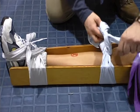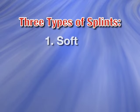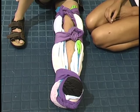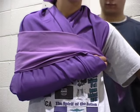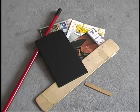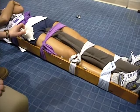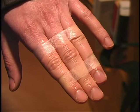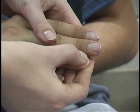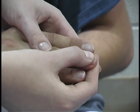A splint is a device that keeps the injured body part in place. There are 3 types of splints: soft, rigid, and anatomic. Soft splints include towels, pillows, bandages, and slings. A rigid splint can be made from boards, metal strips, or folded newspapers and magazines. Finally, an anatomic splint is using a healthy body part to immobilize an injured area, like fingers or toes. Confirm proper circulation below the injured area by checking for skin temperature and color before and after splinting.